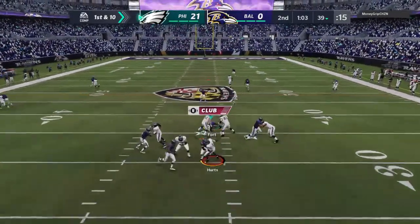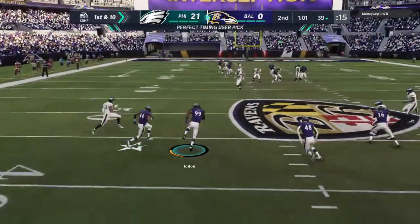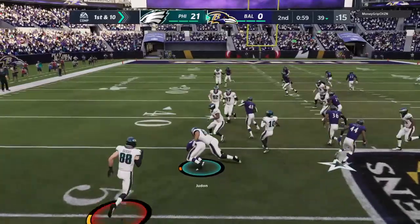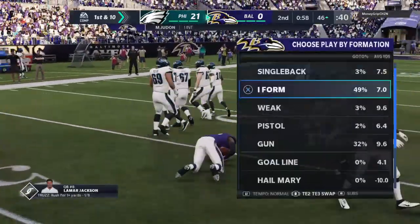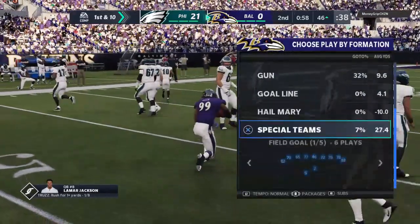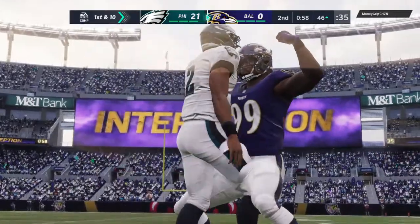Here's Hurts to throw. Into heavy traffic, and it's intercepted. Picked off around the 37. And a return across midfield into the 46-yard line. They've got a pretty comfortable lead right now, but maybe a little too careless with the football that time for the rookie.